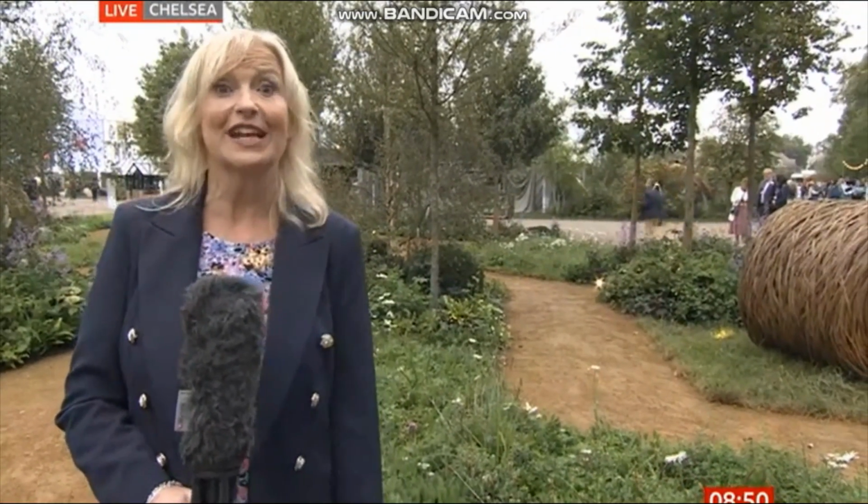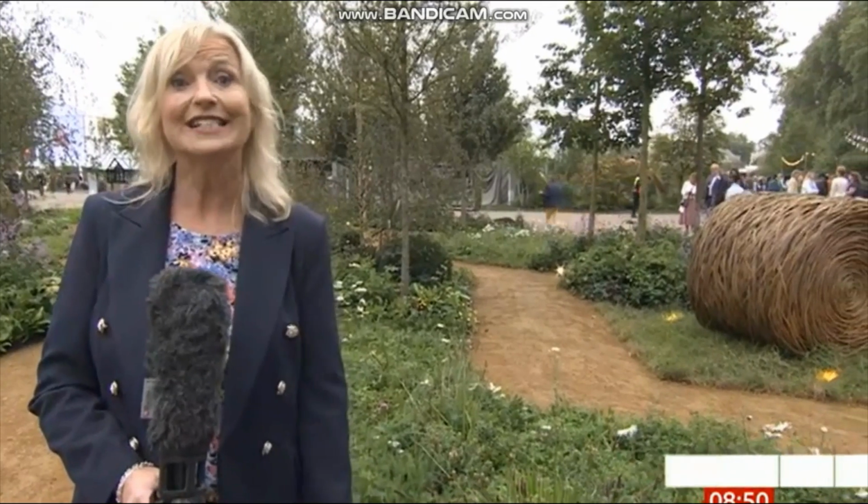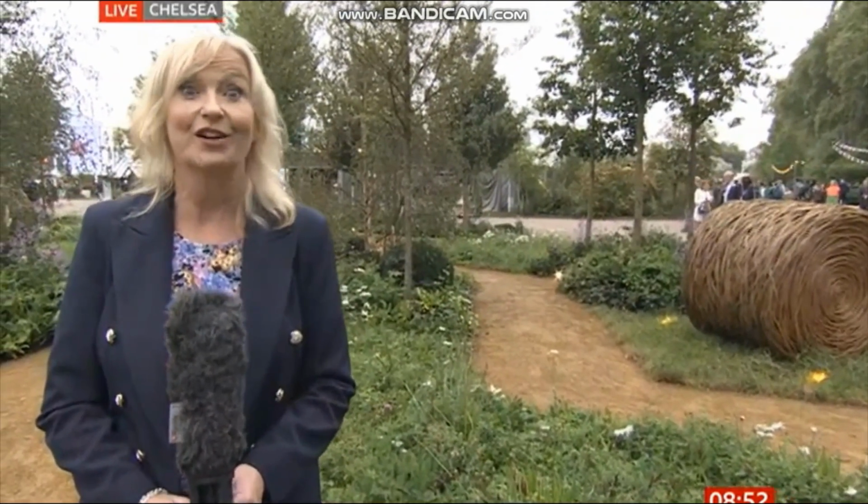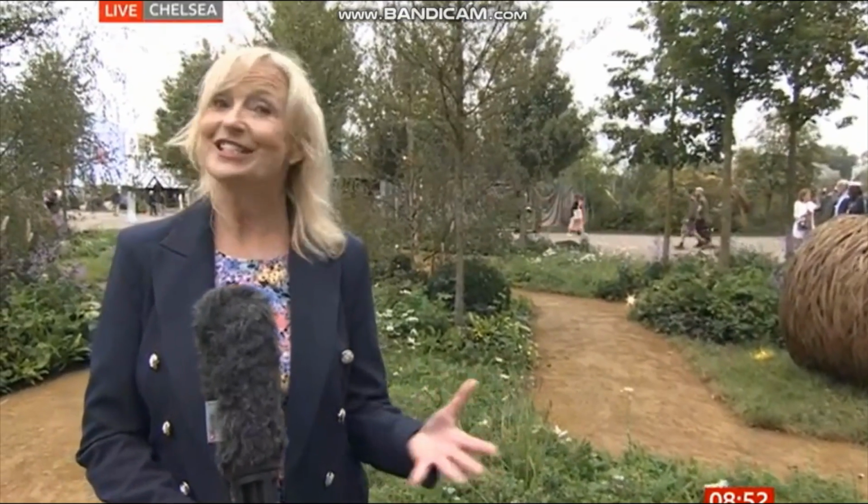Now, it's not just the garden that's fantastic, the weather's been kind to us today as well. In fact, the forecast for the next few days is a fairly settled one. It's been such a pleasure being back here at the RHS Chelsea Flower Show. Autumn is just as pretty as it is in May. Has looked really lovely there today, Carol. Thank you very much for that.